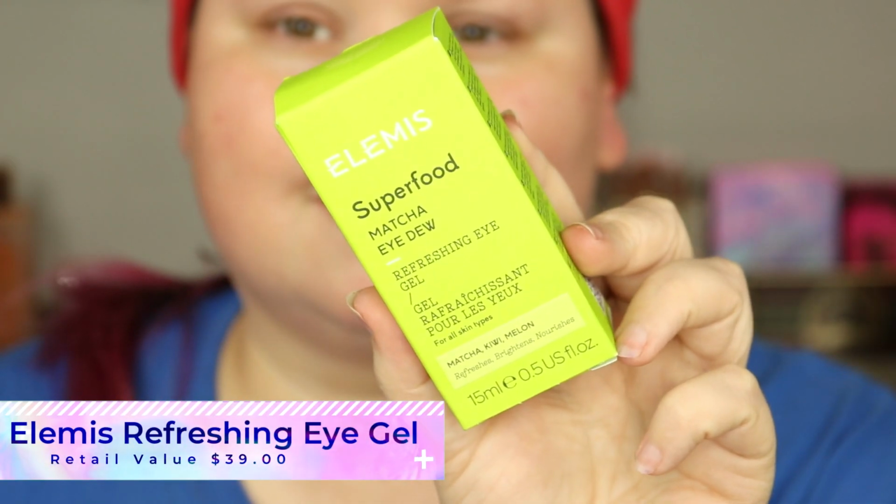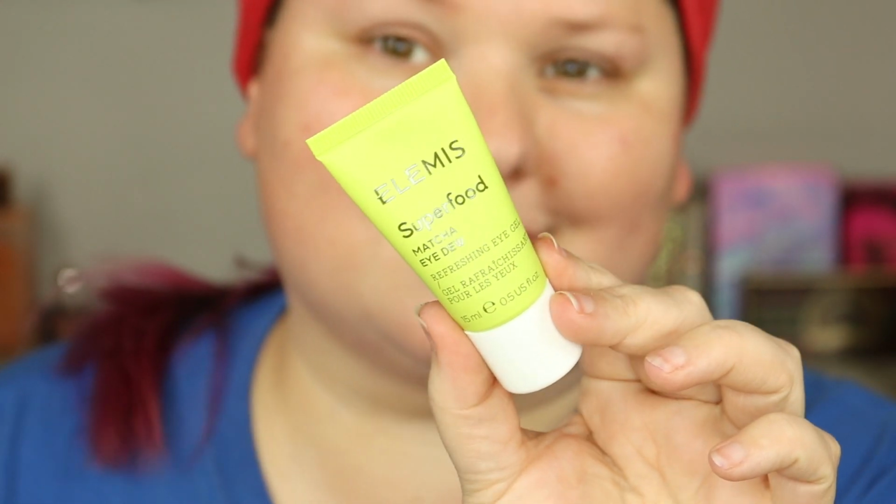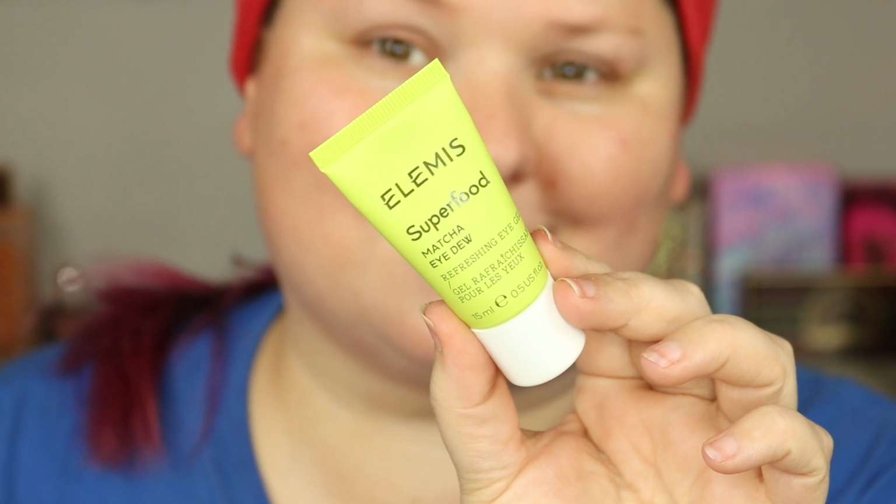Absolutely love this brand. I am the biggest Elemis fan out there. It's expensive, but it's worth every penny, and I love their skincare. But this is the Elemis Superfood Matcha Eye Dew. This is a refreshing eye gel. This includes ingredients like matcha, kiwi, and melon. This is going to refresh, brighten, and nourish your eye area.